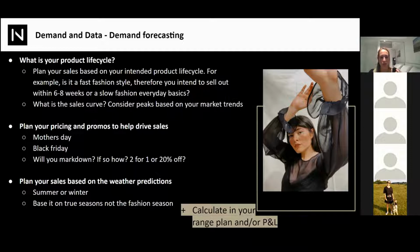So again, really important that before you purchase your goods with the factory, you've considered this, you've mapped it into your workings to say, this is an 8-week selling product. I've got these planned activities. Therefore, the price is going to increase, decrease, whatever. This is the approximate units I expect to sell based on the demand of my product, which links back to step 1. 16,000 people are searching for it.